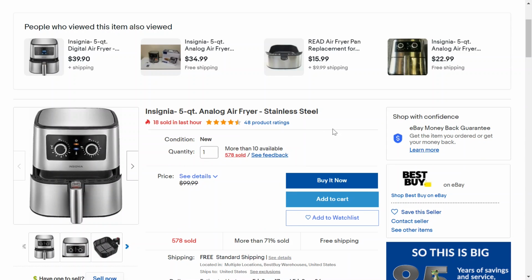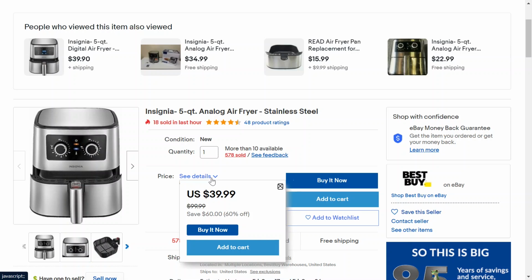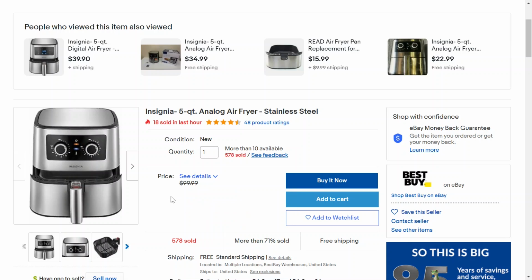And this one's pretty cheap. If you don't have an air fryer, I highly recommend you at least checking it out because I think they're amazing. And this one's on sale, originally priced at $99. This is a Best Buy item. Best Buy selling it on eBay. But if you see the current price, it's on sale, 60% off, or you can get it for $40 for this brand new air fryer.